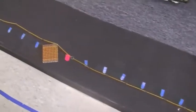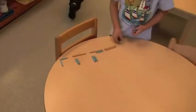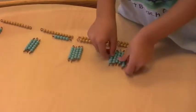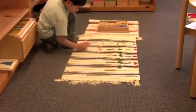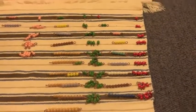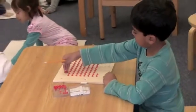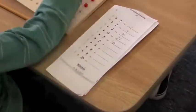For multiplication, we also use a range of materials. Skip counting bead chains are the starting point. Here, a boy explores multiplication by 5, by counting up blue 5 bars and exchanging them as appropriate into golden 10 bars. Here, another boy builds other multiplication tables with the colored bead bars. This boy is exploring multiplication with small red beads and makes his own multiplication booklet, again moving towards memorizing math facts using a variety of activities to keep the work interesting.